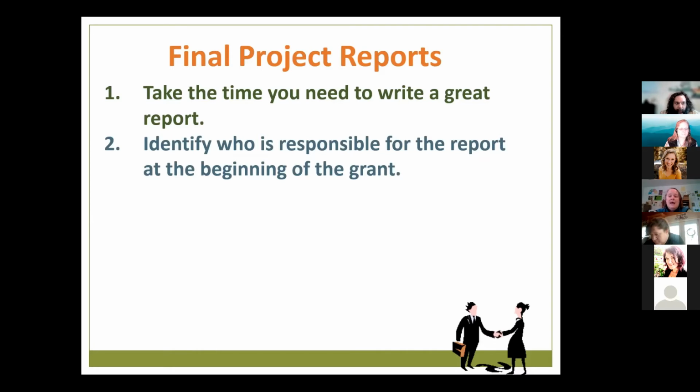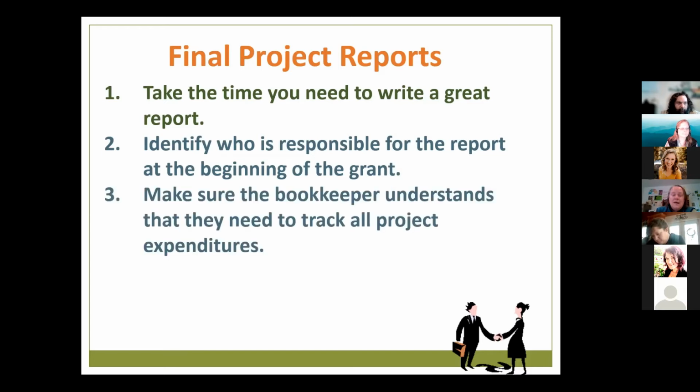Here's the other thing. Before you get started on that grant, make sure everybody knows who's responsible for the report, who's going to be writing it, because they're going to need to be collecting information about the project, taking photos, and they need to know that before they get started so they're prepared for it. The next thing, make sure that the bookkeeper at your organization knows what the grant is, that all the expenses need to be coded to that grant. So at the end, they can come up with an actual chart that includes just the grant expenses.